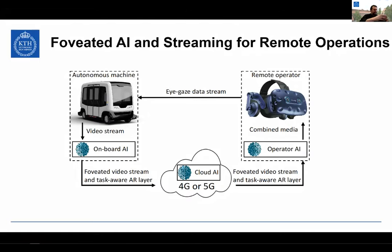And so this is somehow now the communication loop where you have an operator at one side and we are exchanging processing information on both sides. But the main thing is that now, together with video, we provide a task-aware AR layer that uses machine learning data from the car, but also IoT data together.